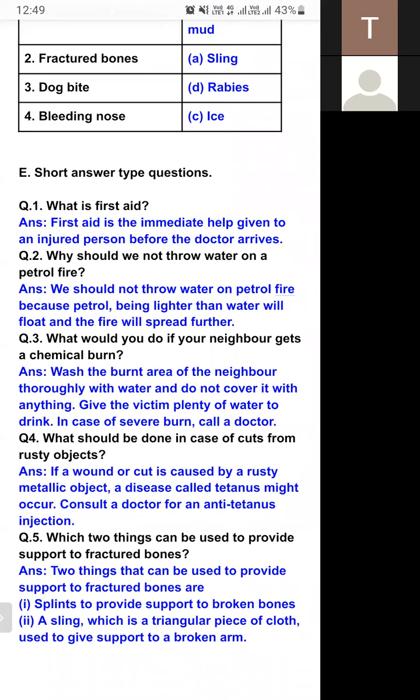Question number 1: what is first aid? First aid is the immediate help given to an injured person before the doctor arrives. If any person has any type of injury, we can give some type of treatment at home before the doctor arrives.